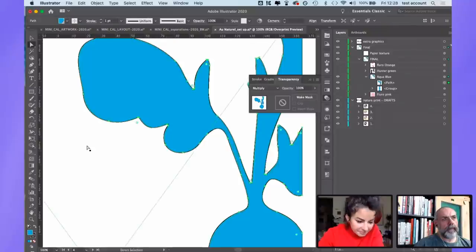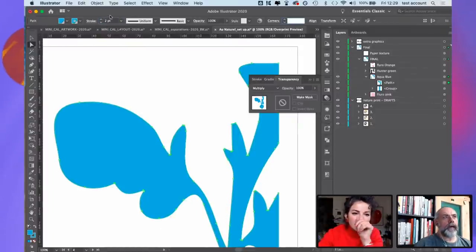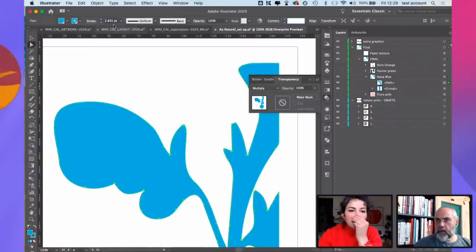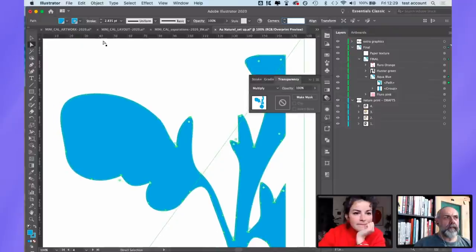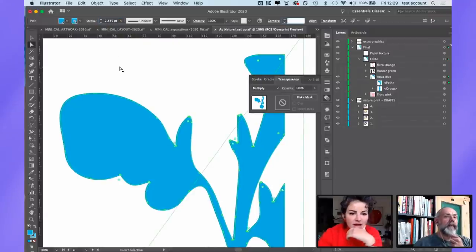Normally, I'd add one. Is it 2 points? Is it like 2 mil or 1 mil? I think it is about 1 millimeter, isn't it? In fact, if you just type 1 mm in there, it comes to 2.8. Yeah, there you go.